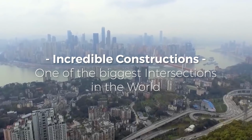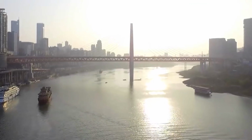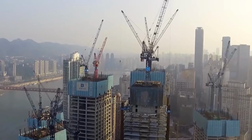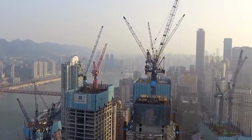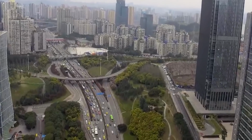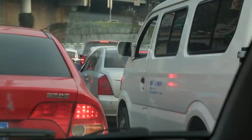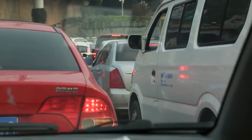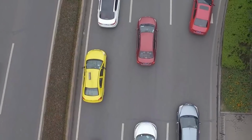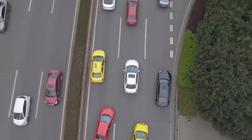Chongqing in China. With 36 million inhabitants and a land area as large as Austria, it's the largest city in the world. And it's the city with the most congestion in China. Commuters here take an average of 55 minutes per journey. "607,000 cars drive here every day.